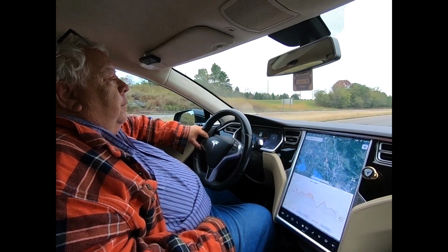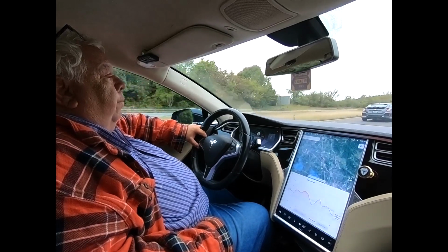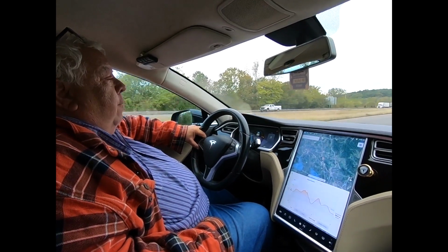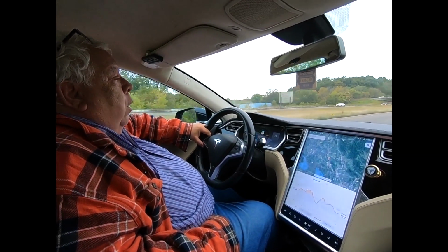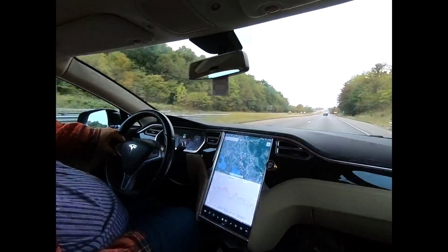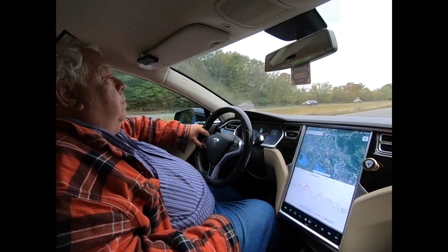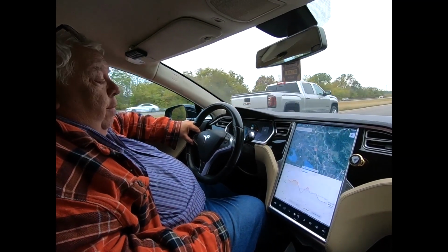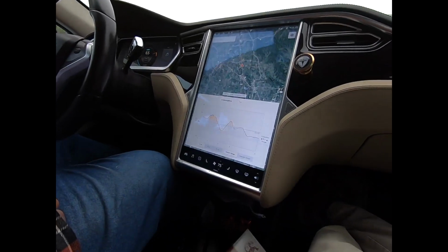And we're going to do 5 miles, hopefully without having to touch the brake or the cruise control, at a steady 65 miles an hour for 5 miles. And there's the 101.2 mile marker. Right now we're averaging about 310 on the 5 mile scale, and it's dropping. 291 at this point.